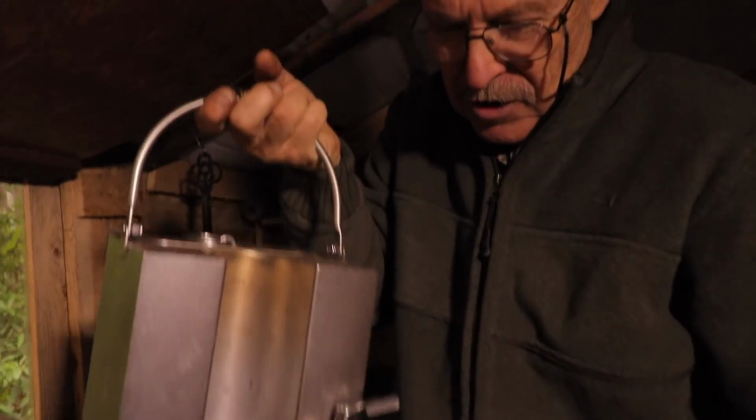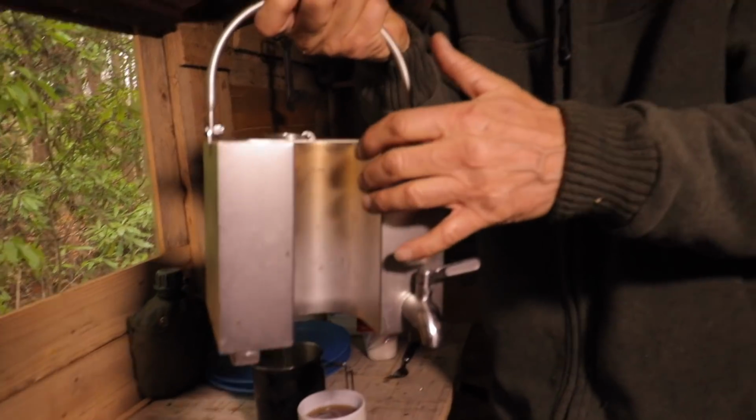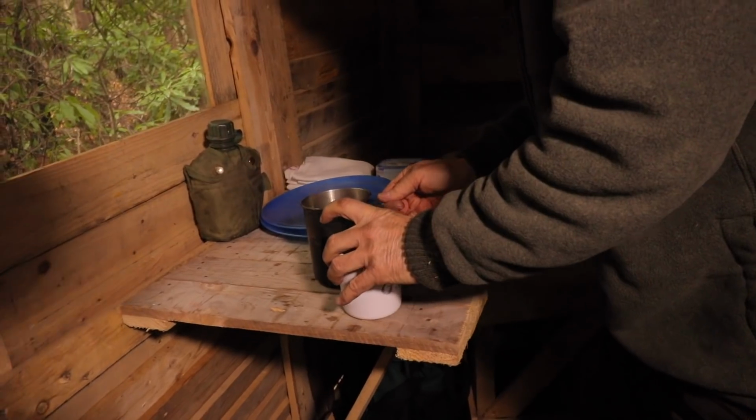At my age, you're forgetful, so just a little tip, guys: when you've got this, you think you automatically put it back on. No. Don't put it back on, because it's now going to be empty and will get hot and be wasted. Let's put it on the floor, out of the way. Tea's ready.